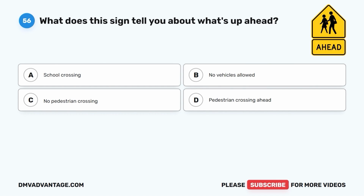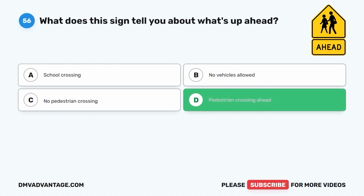Question 56. What does this sign tell you about what's up ahead? A. School crossing. B. No vehicles allowed. C. No pedestrian crossing. D. Pedestrian crossing ahead. The correct answer is D.